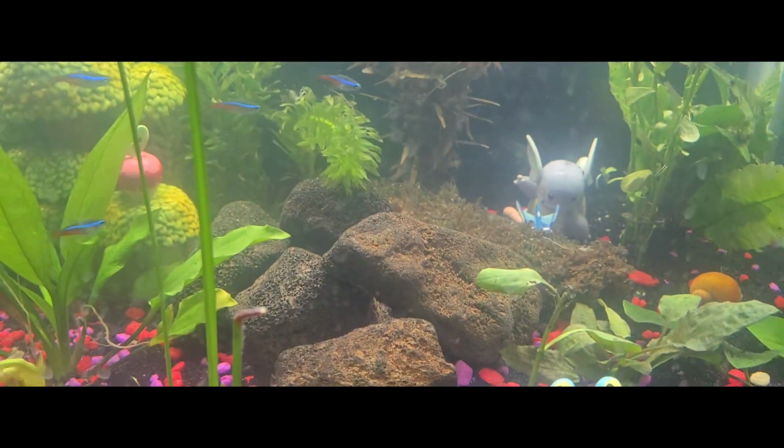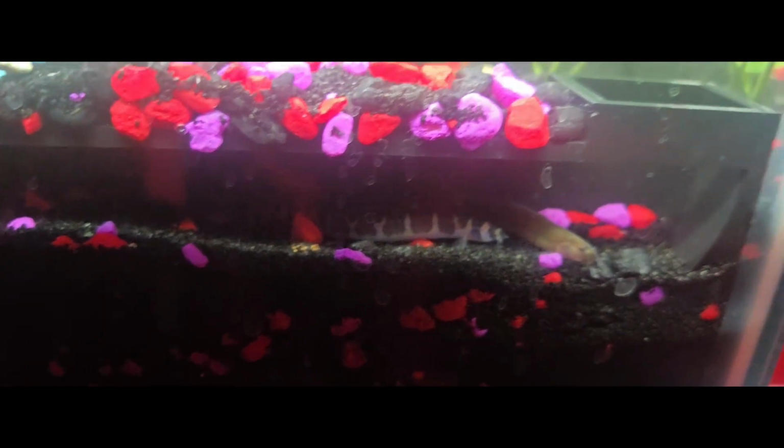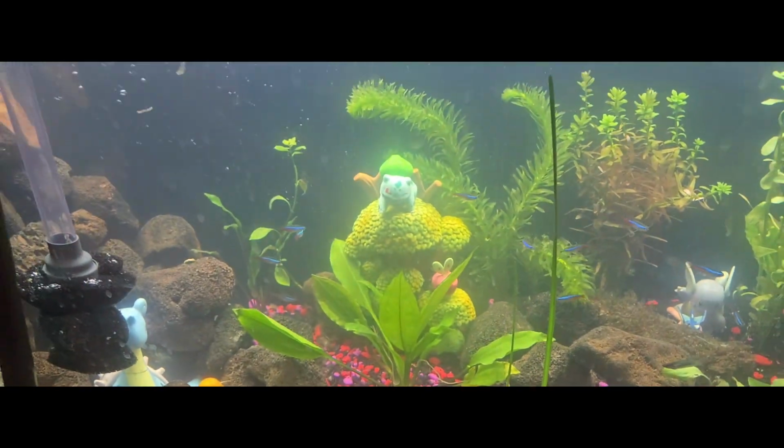And I found out who ate my shrimp. It's the frogs. They kind of love it. I didn't notice that. You got the loaches chilling. So these guys are having fun.